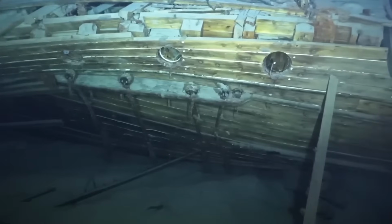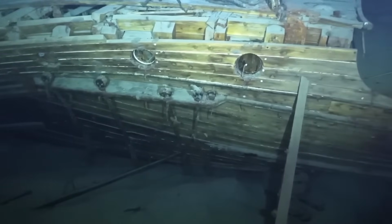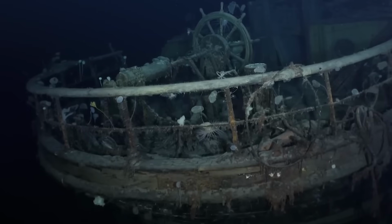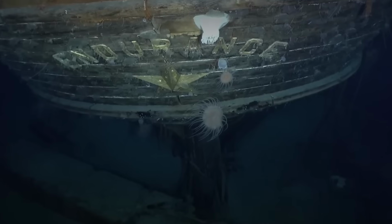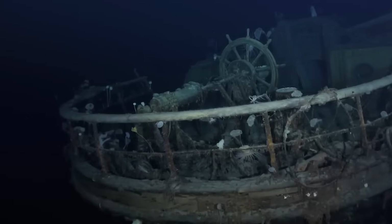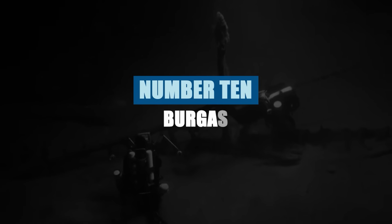Due to the extremely cold waters, the Endurance remains in a remarkably pristine condition. And since it was built for durability, it still holds its shape quite well. It is an artifact in and of itself, reminding us of one of the most important expeditions of the heroic age of Antarctic exploration. Number 10, Burgus.